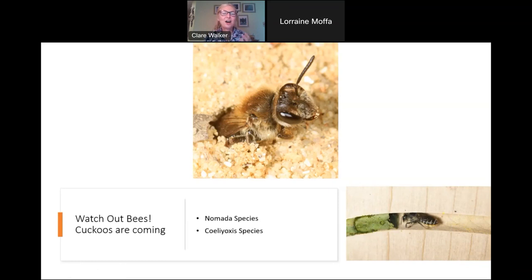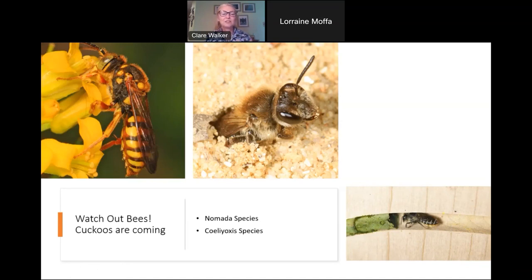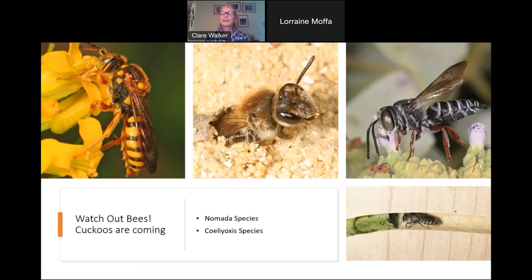But as soon as you have a large number of bees, you are going to attract other kinds of bees called cuckoo bees. So this is a Nomada bee, and this bee specializes on finding the homes of the digger bees, and they'll go down those burrows and lay their eggs in the nest, and then their young get to eat all the pollen. So they don't have to do any work. They just use the food that's being collected by the digger bee. And then the Coelioxys over here is another type of cuckoo bee, and it specializes in finding the nests of these leafcutter bees and going into those and laying their eggs in there.